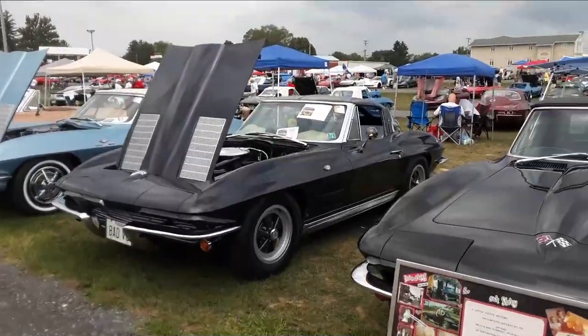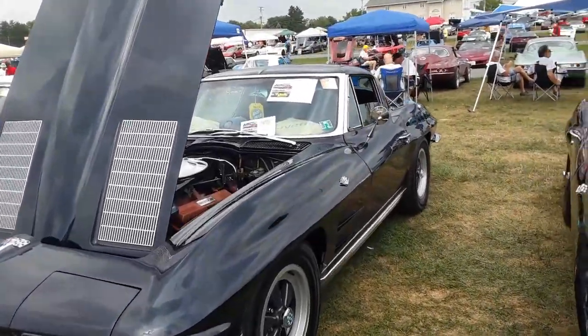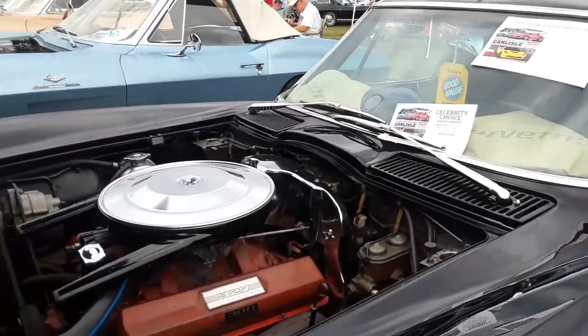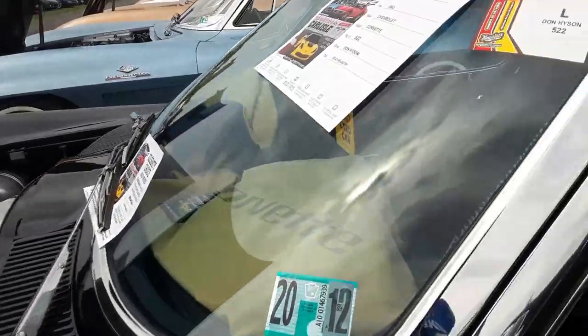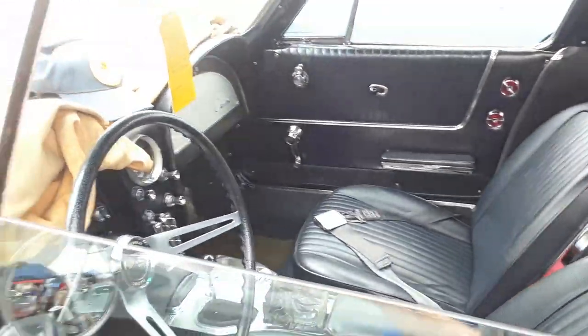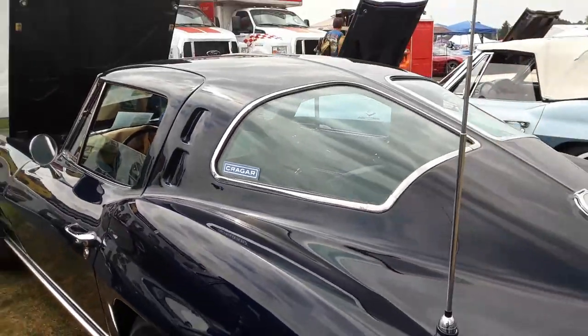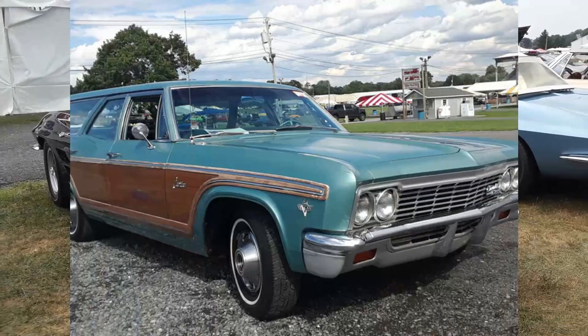Nice. Checking out the fun field of the C2s. Nice 327. We're going to end it here because of course this is the all-time favorite of everybody. Nice manual transmission and of course the infamous split window.